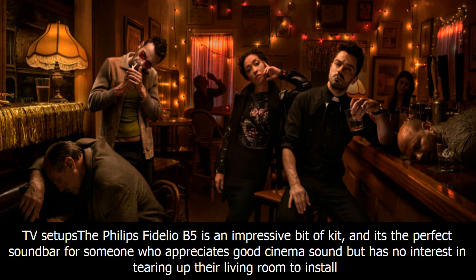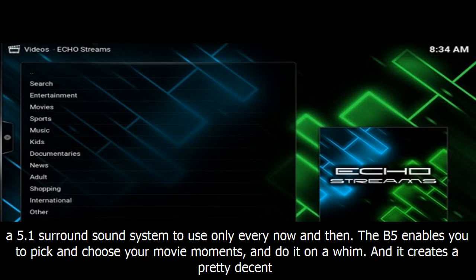A bit too big for most TV setups. The Philips Fidelio B5 is an impressive bit of kit, and it's the perfect soundbar for someone who appreciates good cinema sound but has no interest in tearing up the living room to install a 5.1 surround sound system to use only every now and then.